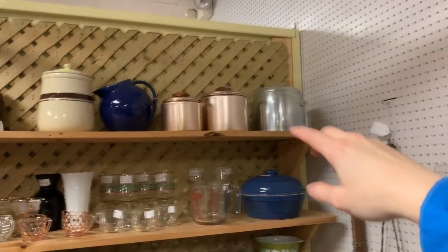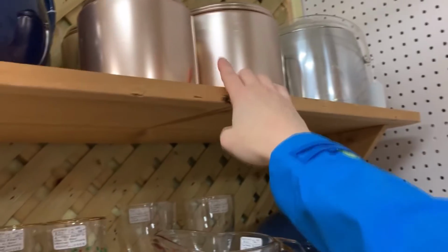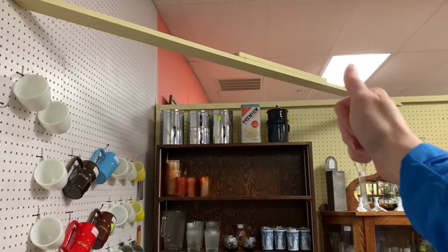So these are some Miro aluminum canisters. This was a 4 canister set. They want $16 for it. That's pretty much what you get on eBay. You need $20 plus shipping. The Chromex. Oh, it's so pretty.